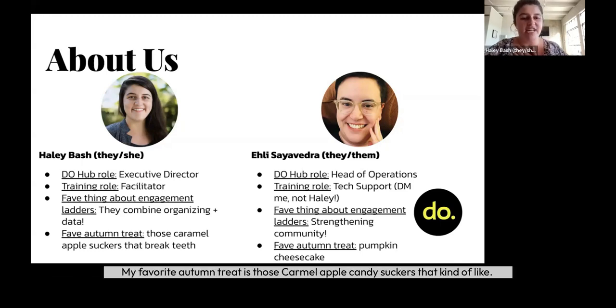My favorite autumn treat is those caramel apple candy suckers that, it's concerning if you bite into them because they might break your teeth, but they just taste so good when you have them. I'm going to pass it over to Ellie.